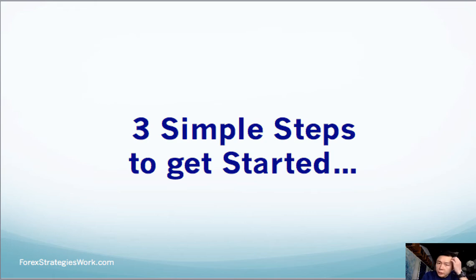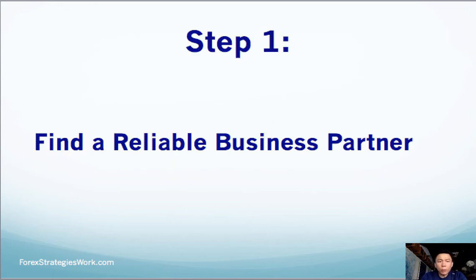So let's look at step number one. Step number one is to find a reliable business partner. When I talk about a business partner, I'm referring to the forex broker, because the forex broker is where you keep all your money, your profit, your capital. You need to keep it with someone reliable, someone you can trust, just like a business partner.